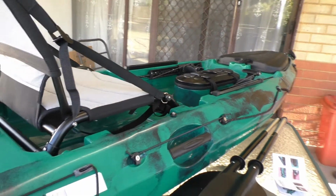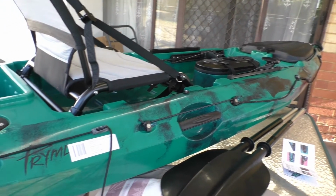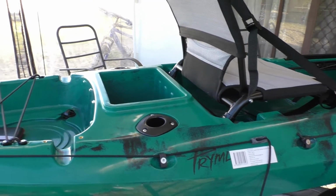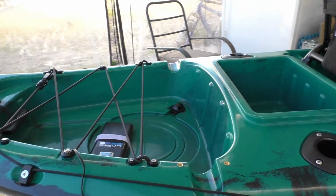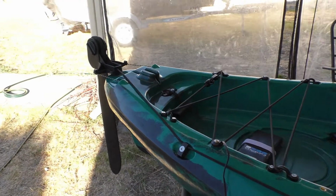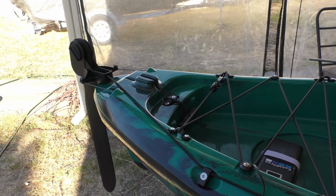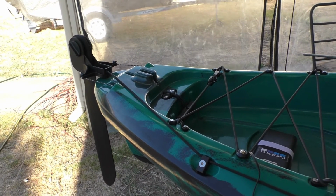So it's going to be interesting to see how this goes and how the reviews of it go with our first trip, but we are going to use it within the next couple of weeks, so that will come very shortly in another video, and we'll let you know what our opinion of this thing is.